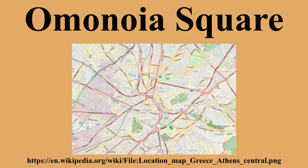Later, the square was renamed Omonoia Square in honor of King Otto. After Otto was deposed in 1862, it took its final name, Omonoia Square, because it was here that the leaders of the opposing political factions gave the oath of peace to stop hostilities.